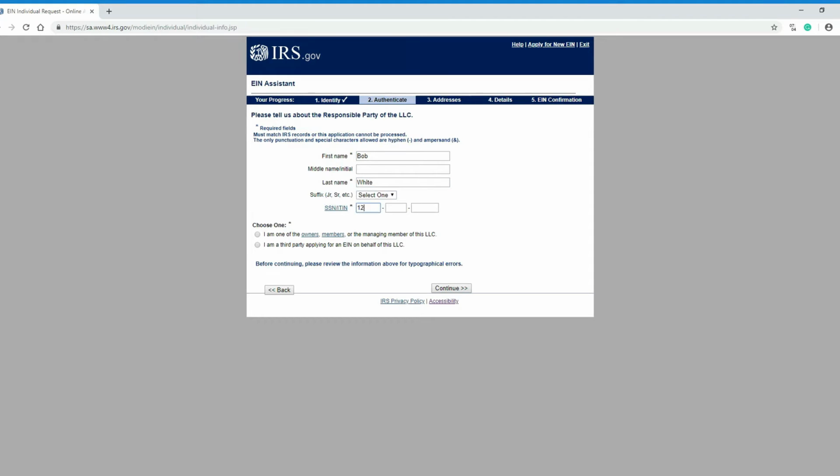You're going to put in your social security number. Obviously, I'm just showing you for an example. It's got to be a real social security number. And click that I am one of the owners or the members of the managing member LLC. Here, again, it has if you're a third party applying for an EIN. So if you're a certain company that's doing this on behalf of somebody else, then that's why you would set that option there.